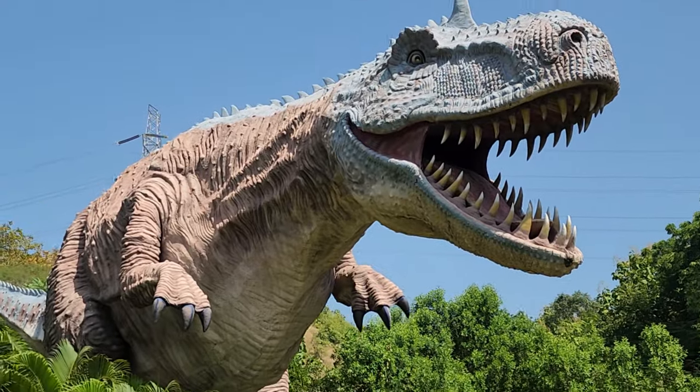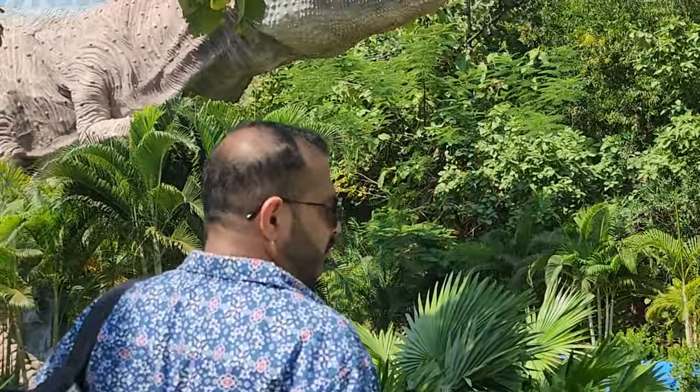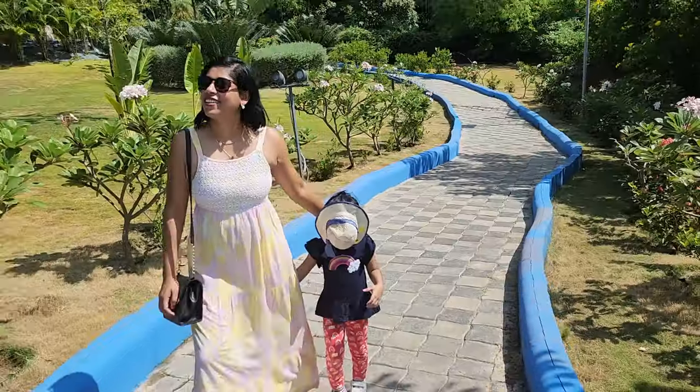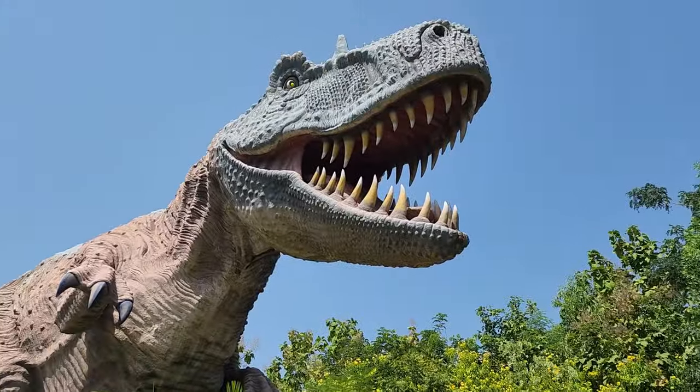It's amazing the way they have made and they have maintained everything. It's really beautiful. The dinosaurs are really huge. If you're a child or if you are a dino lover, then this place is a definite visit.